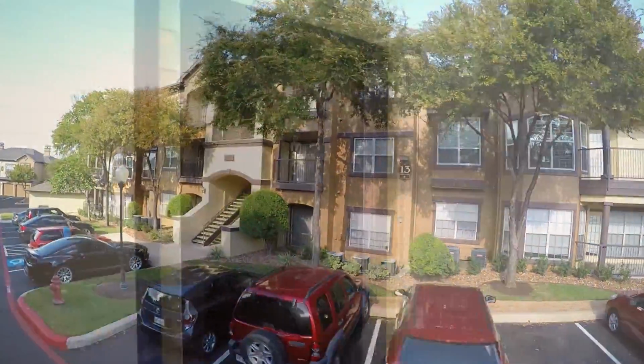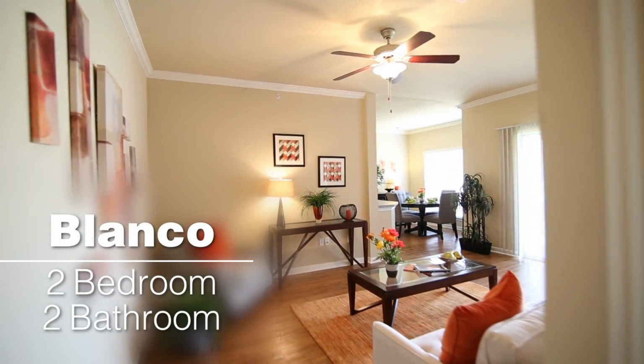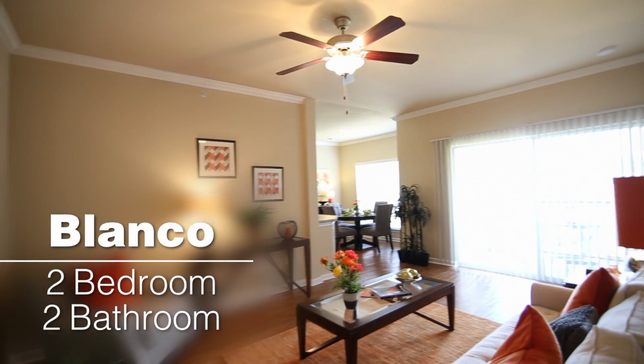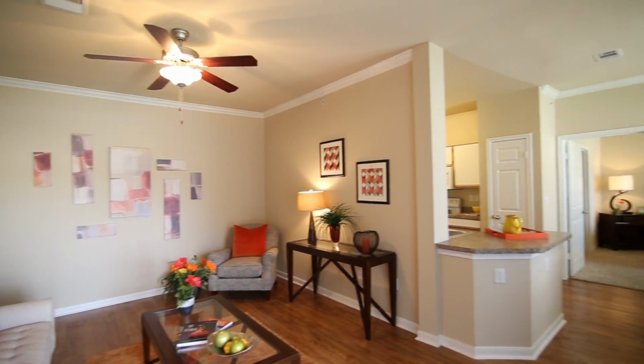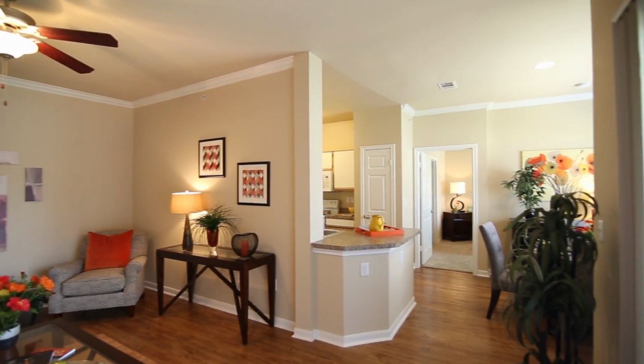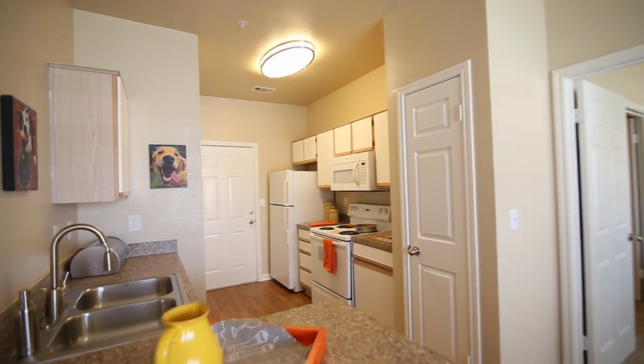Step inside any one of our beautiful and spacious 1, 2, or 3-bedroom apartments or townhomes to find your new home. We provide full appliance packages with tons of cabinet and storage space.